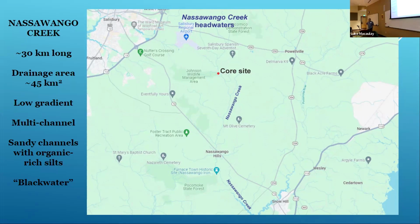As a fluvial geomorphologist, I can tell you it's really shocking to see streams that are that flat that are able to flow. As a result, they tend to be multi-channel. In fact, at the study site, there's kind of a break in the channels. Having waded around in the Nassawango Creek taking samples, it actually is a surprisingly hard sandy bottom with a fair amount of organic-rich silt mixed in. I find rivers around here to be quite fascinating, and strictly speaking, it's probably classified as a blackwater type river. It has a very dark color from the tannins. So that's essentially the site we're working on.